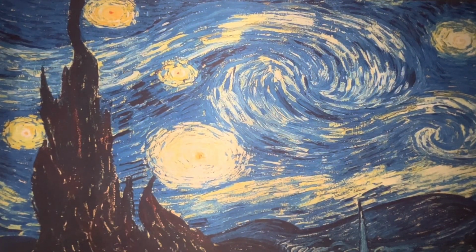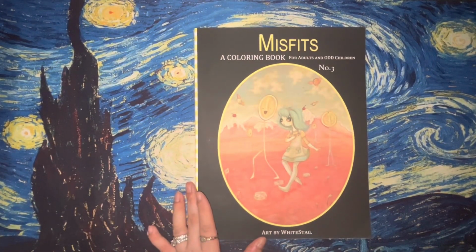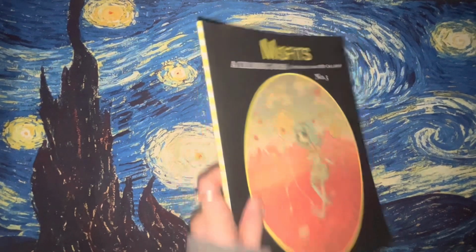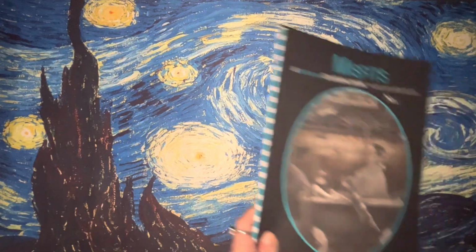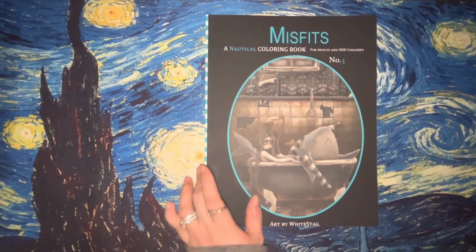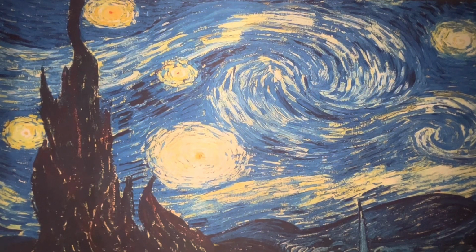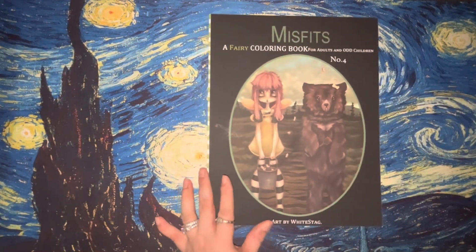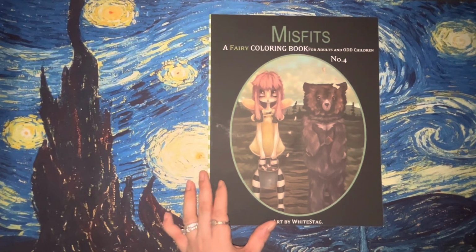The last three are all Misfits books. This is Coloring Book for Adults and Odd Children. This is Volume 3. The art is by White Stag. This is A Nautical Coloring Book, Volume 5. And my last and final book of the video, Misfits, A Fairy Coloring Book, Volume 4.